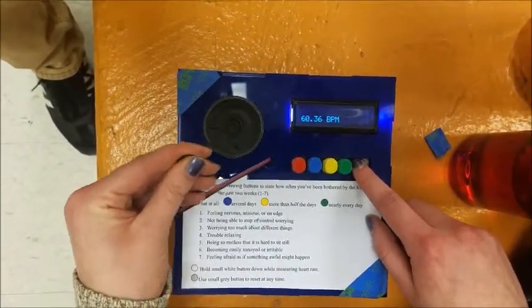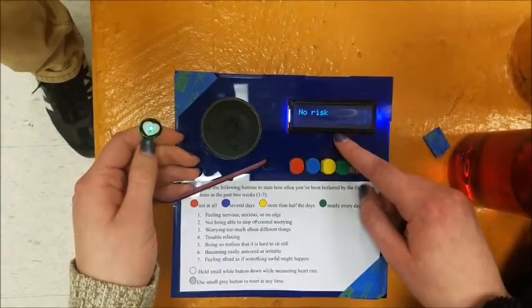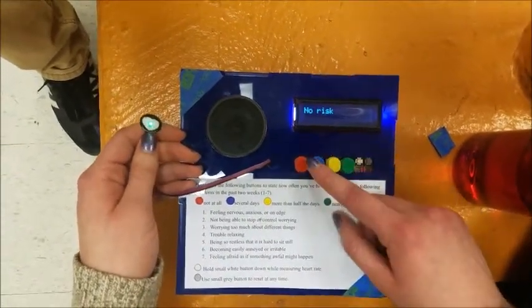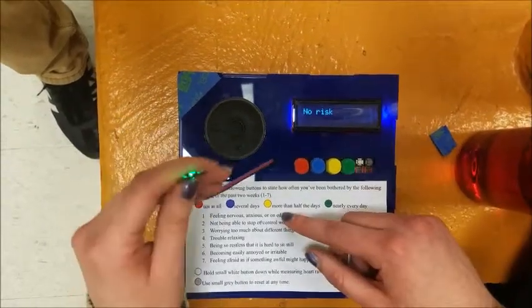Okay. And when I release, that will be the number that it held. My heart rate was below a certain BPM and my survey responses were below a certain sum, so I have no risk and no tune plays.